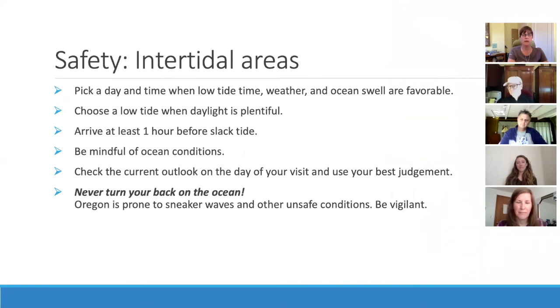So just want to talk a bit about safety. So this hybrid version of the BioBlitz lets you go whenever the low tide, weather, and ocean swell conditions work for you. So just pick a low tide when daylight is plentiful. Give yourself time to get there and return home safely.